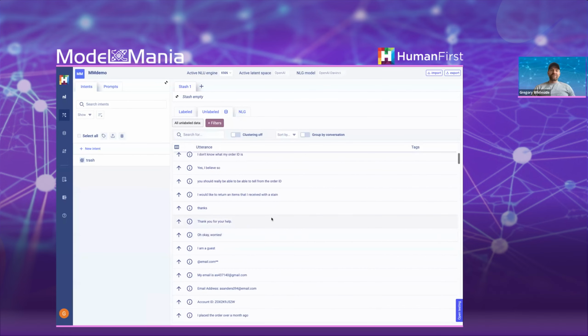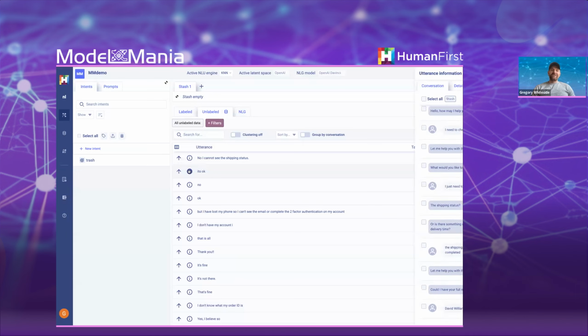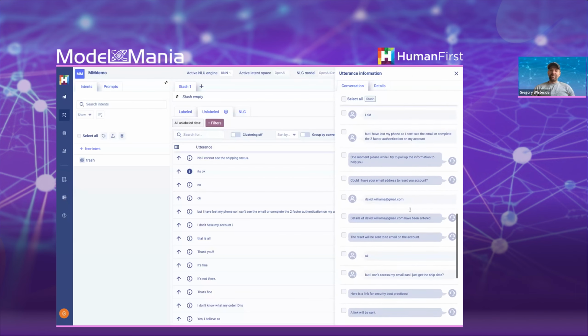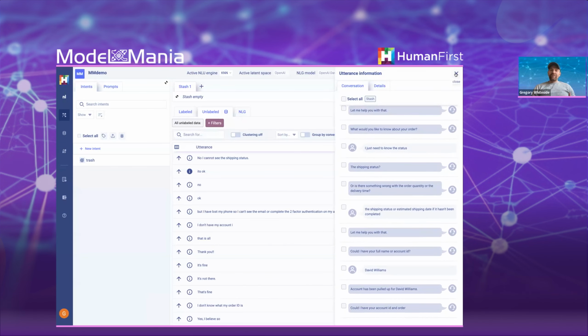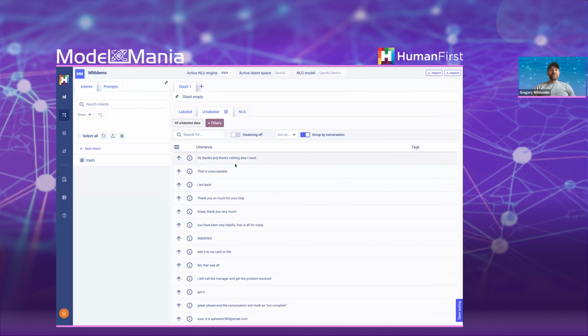And in HumanFirst, you'll see here the utterances of those conversations. And you see that you can look for any utterance in context, where it is and where it fits within the full conversation. So if you think about wanting to extract understanding from this type of data set, as soon as you have a lot of information, it becomes extremely noisy. So we can start by doing something as simple as grouping these utterances by conversation, which will represent a full conversation.